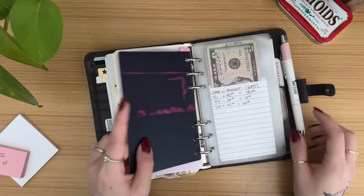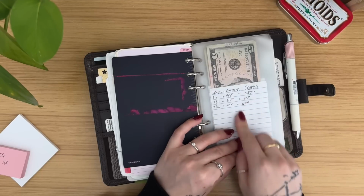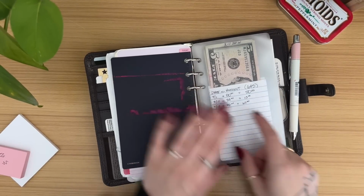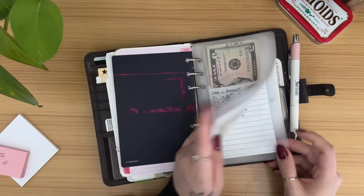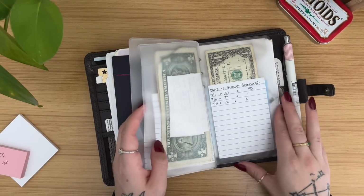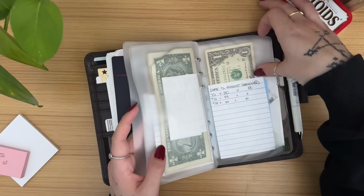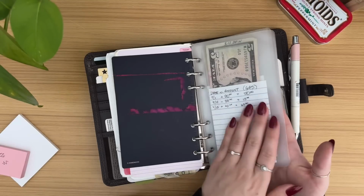And then in the very back here is where I've been keeping all my cash. So this has been going really well. My little accounting sheets have also been going well. I think I actually need to update a couple of these, but I just keep gas, groceries, and spending in here, and then all my other money for bills and other things either stays at home or in my bank account. But this has been really nice to have.